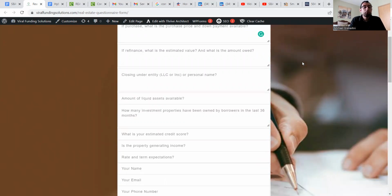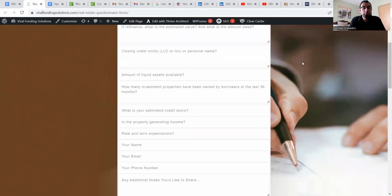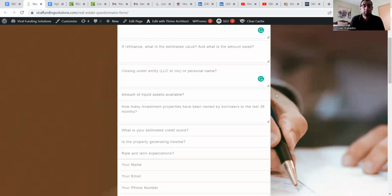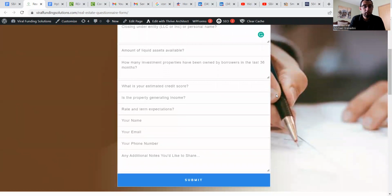What is it that you're closing under, what entity? Is it an LLC or Inc. or personal name? Amount of liquid assets available. And so, back up here, this makes a huge difference. Is it going towards your business? Are we looking at just your personal? Are we looking at both? The more, the better, so we can evaluate those. Obviously more liquid assets is better, and it helps when you have that.